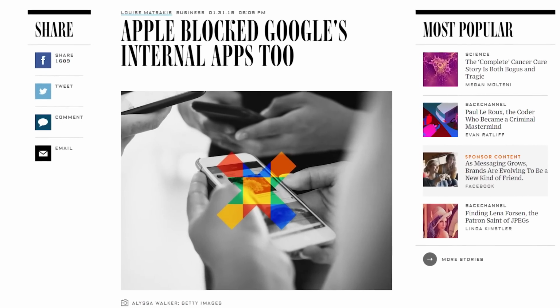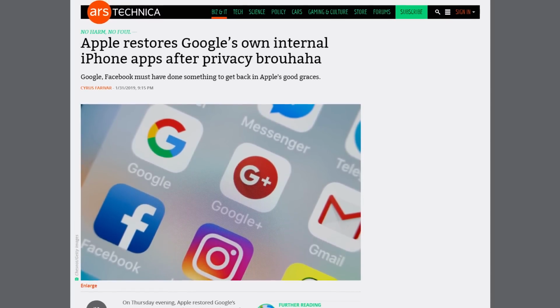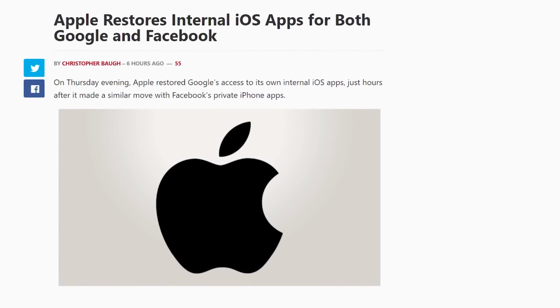Except this time, the culprit was Google's ScreenWise meter, which, like the Facebook research app, monitored users' browsing history and network traffic. As a result of the ban, Google's internal company apps, including a bus-hailing app and beta versions of Maps, Hangouts, and Gmail, simply stopped working. After Google and Facebook admitted to breaching the terms of service, Apple restored access to these apps for both companies on iOS. Google and Facebook might be trying their hardest to track and collect data on their users, but Apple ain't having none of that.